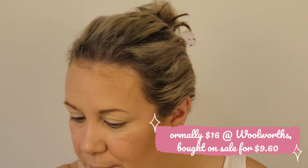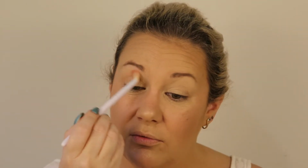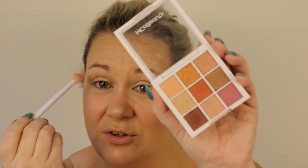I've got a mess going on down here. I'm going to go in with this shade up the top. There are no shade names. These retail for $16 unless you can get them online. The other one I got online from Cosmetic Capital and I think it was on sale for less than $16. But $16 for a palette is not too bad. This one has got 3 mattes and 6 shimmer shades. And it's very neutral, but obviously that's the way it's leading today.